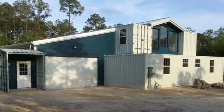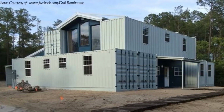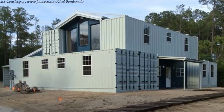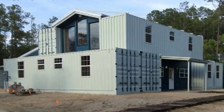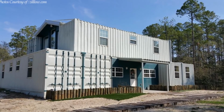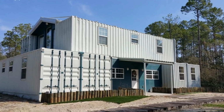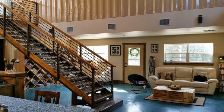2-car garage. On the first floor, 2 containers are set apart and placed across the two pairs below. The infill space between the containers is covered with a steel gable roof. From the covered entrance porch at the front of the house, you enter into a spacious double-volume living room in the middle of the house.